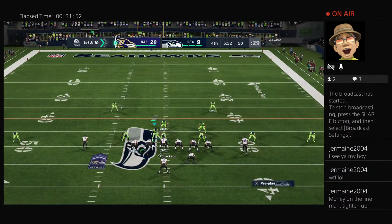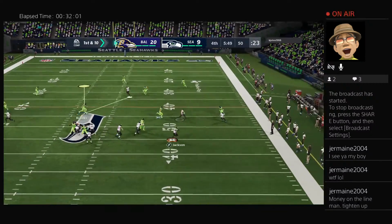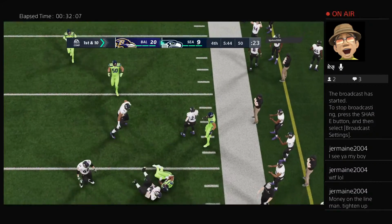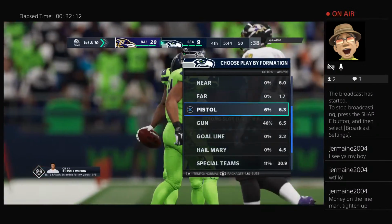Mike 56, Mike 56. Let's set a tone, fellas. From midfield now, here's Jackson eluding the pressure. Jackson hit, and he lost the football. And the Seahawks have picked it up. And his guys will set up shop at midfield at the 50-yard line.